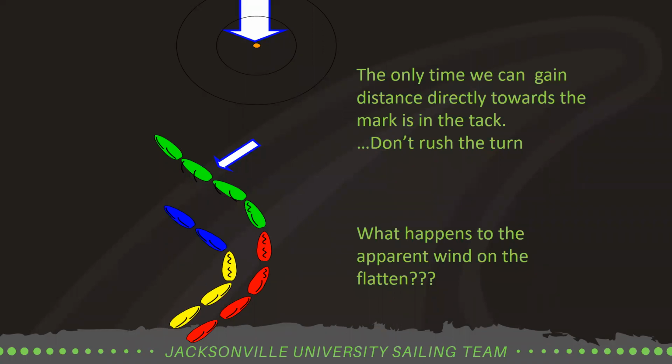All right, be looking to gain that distance to the windward mark. Be looking to conserve your speed, use your momentum to get through the tack. And so the boat will still be moving on the other side, and you're flattening and accelerating from an already moving boat and not just spinning your boat and stopping. So again, slow things down.